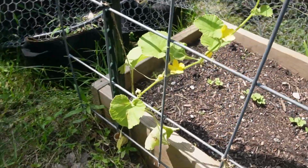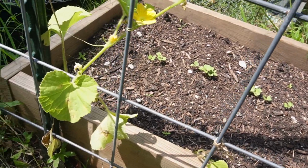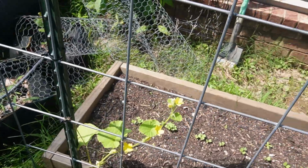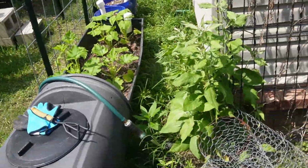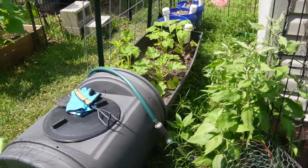The last time I grew these, I got several melons, but they got attacked pretty significantly by leaf-footed bugs, which just kind of suck the energy out of things. So I had these cages around them for a while. That helps keep bunnies away. I don't know they do much more than that though.